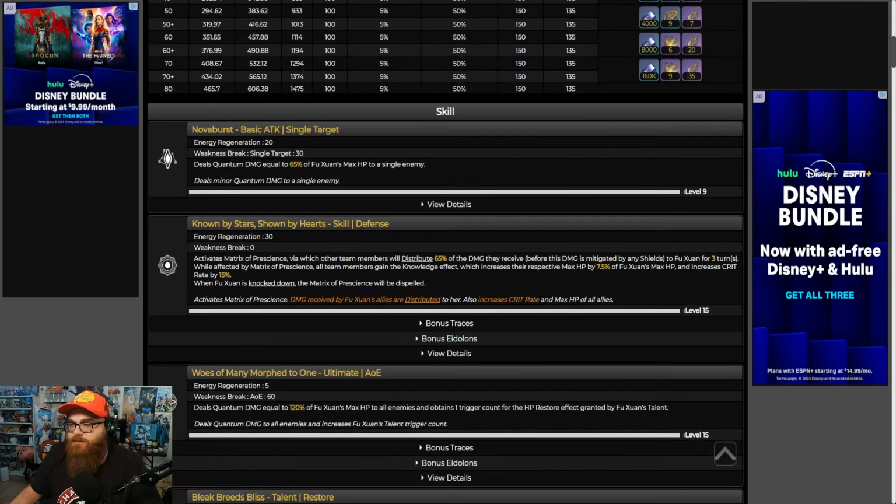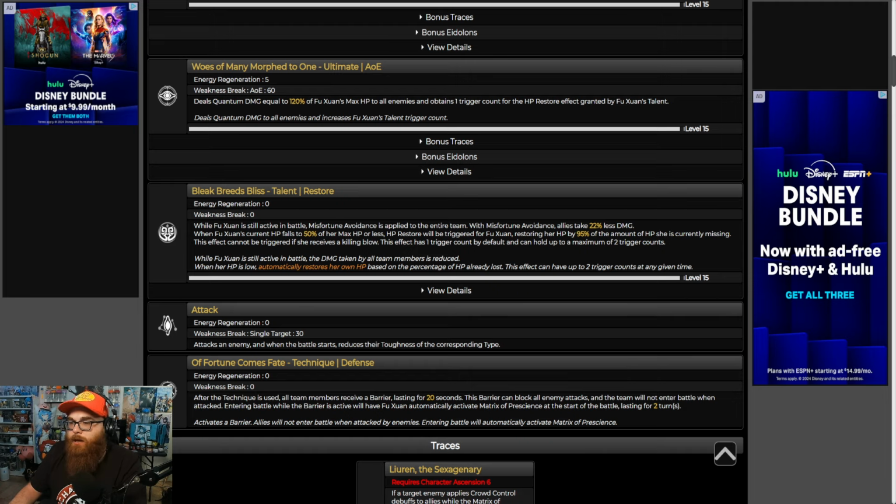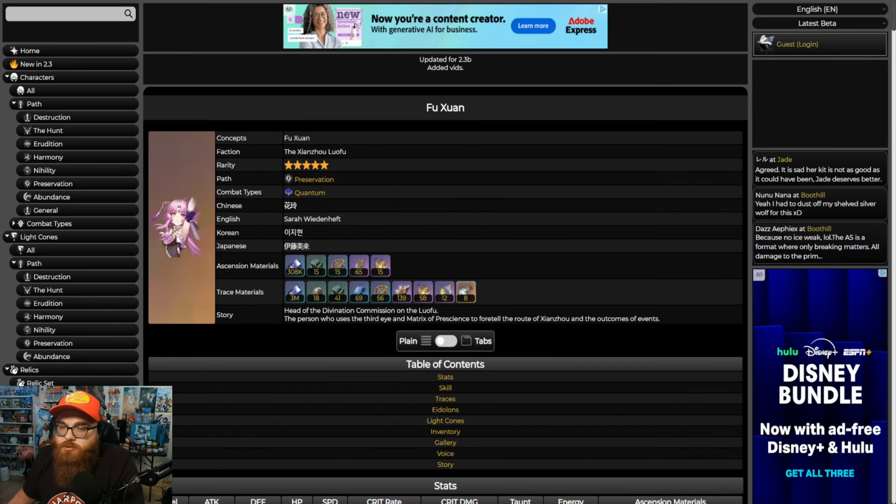Well, I think that she heals everyone off of her, like a yin and yang thing. Where is it? Talent, yeah. When Xuan is still active in battle, misfortune avoidance is applied to the entire team. Allies take 22% less damage. When Xuan's HP falls under 50% or less, HP restore will be triggered for Xuan. Okay, never mind, just her. So it's just her.